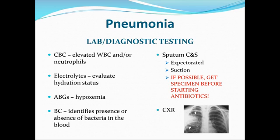If at all possible, you want to get the specimen before starting antibiotics. Now, that being said, that's kind of a classic NCLEX thing. We always get the specimen before we're starting the antibiotics. So that's NCLEX.